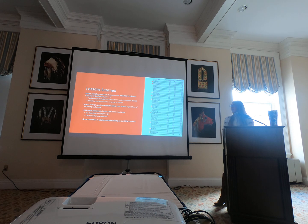Like I had mentioned, I thought it was pretty interesting, the high species detection. They were all in roughly the same areas. It's not like one technique was doing better in one spot than the others. It was all roughly the same.